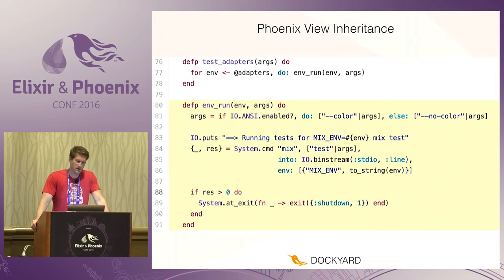Okay, that's interesting, but how does that actually run the files in slash integration test? We gotta go back up to the top of mix.exs to answer this.